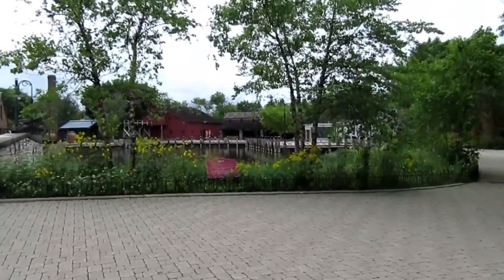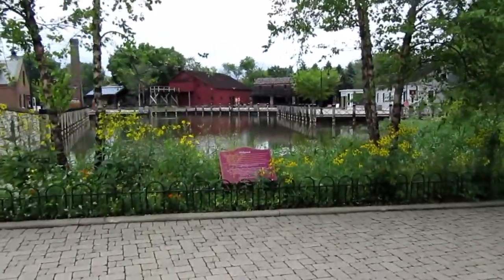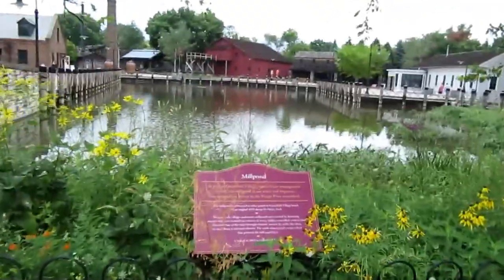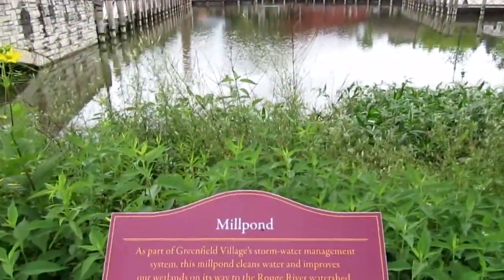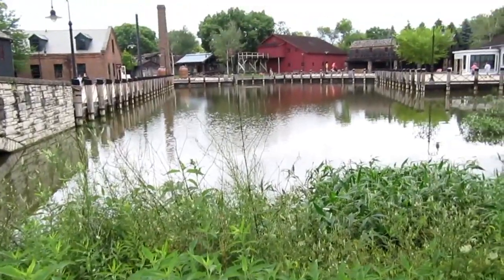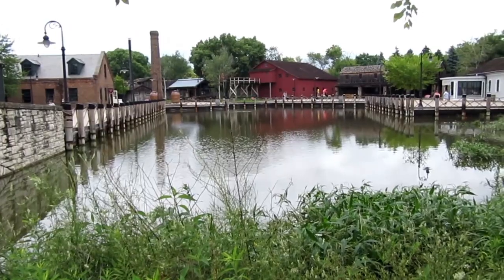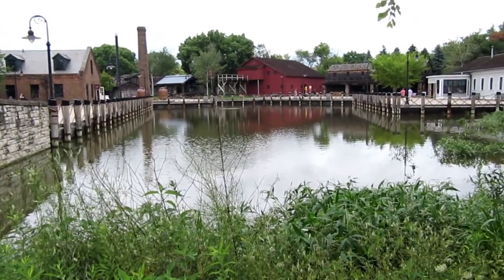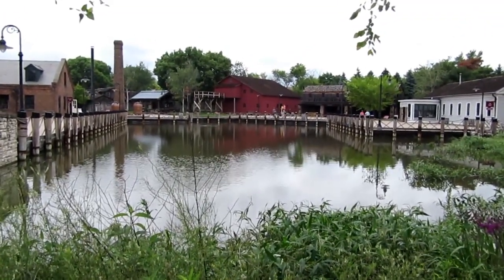They've made a nice thing out of this mill pond here. Attractive spot. It's really part of the stormwater management system. Cleans water and improves our wetlands on its way to the Rouge River watershed. This mill pond is connected to other ponds in Greenfield Village based on an original 1929 design by Henry Ford. This only dates back to the year 2003.